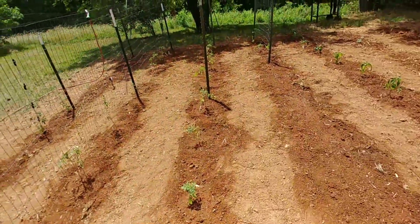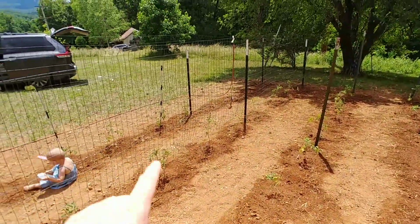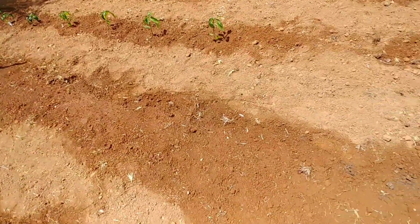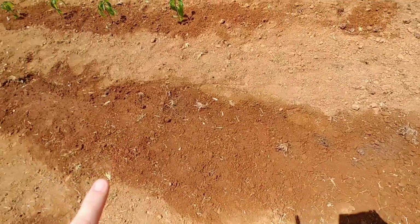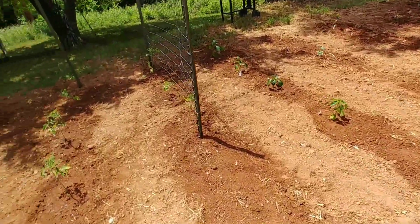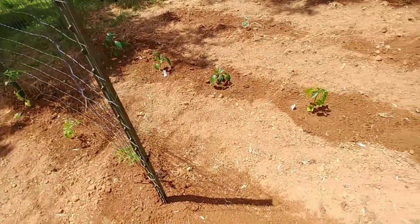Okay, we still have to put fence up here like these. We weren't sure what we were going to do, but we just didn't have enough that we got taken down today. Okra hasn't come up. Peppers are looking good. Let's see.